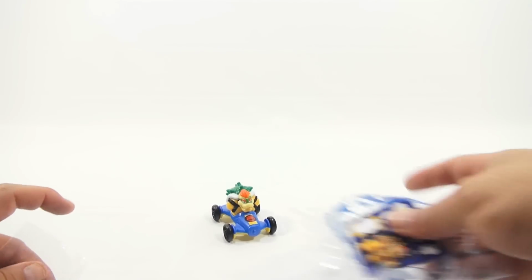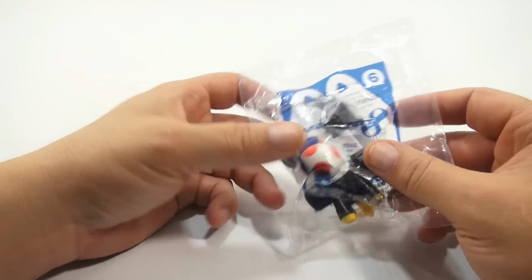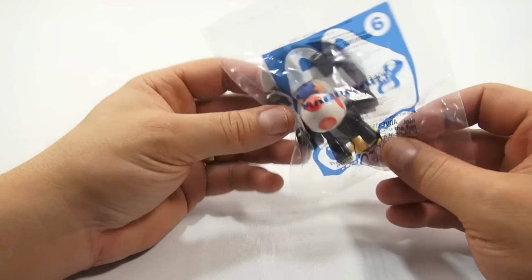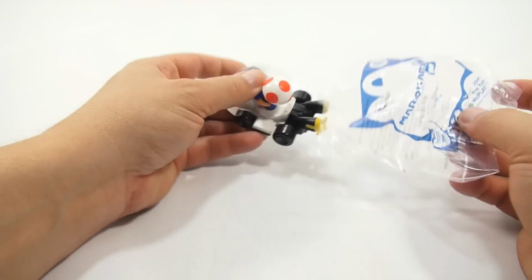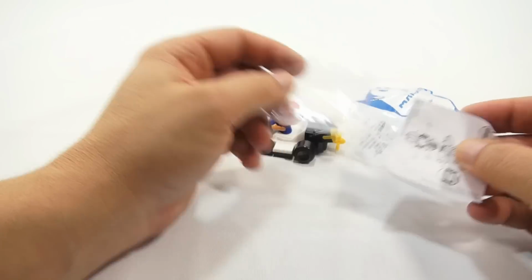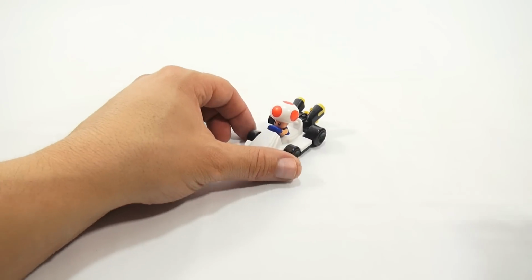All right, five. That is five. Let me get six in here. Six was, let's see, six. I forgot already. Toad. So I guess everybody has a favorite character in the game. Is Mario their favorite character, or is Toad your favorite character? Check out Toad.